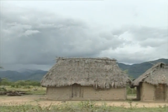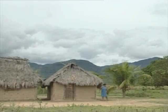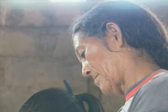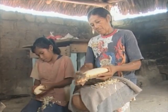Houses are made of adobe, thatched with palm leaves. Like most Amerindians of Amazonia, the Wapishana and Makushi depend heavily upon cassava, a staple starch which is planted in the nearby forests.